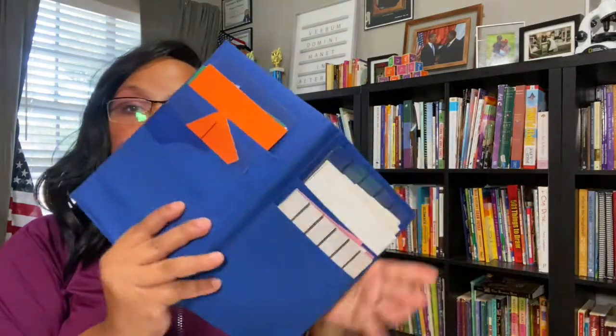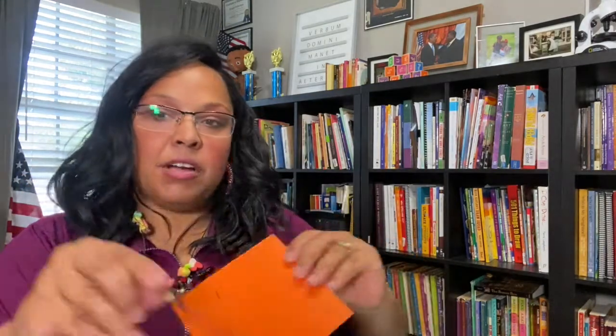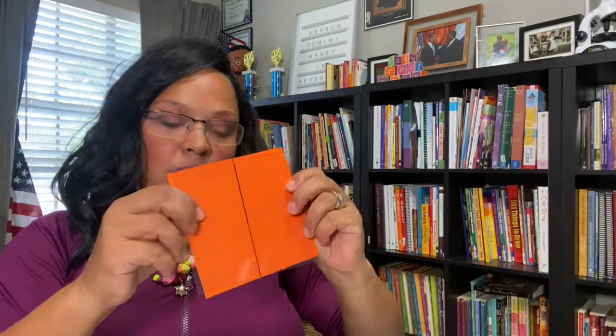They have fractions, so when you get to fractions, the fraction manipulatives look like so. Bam, you can cut these in. I guess you can get the point, that you can physically hold and think about fractions.